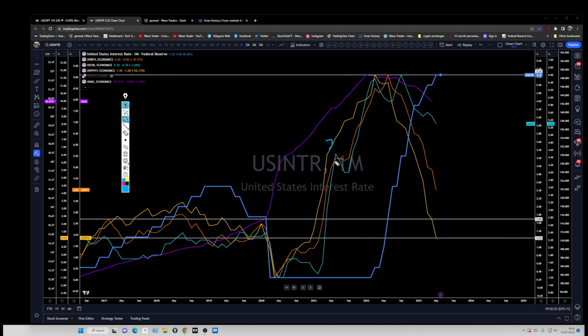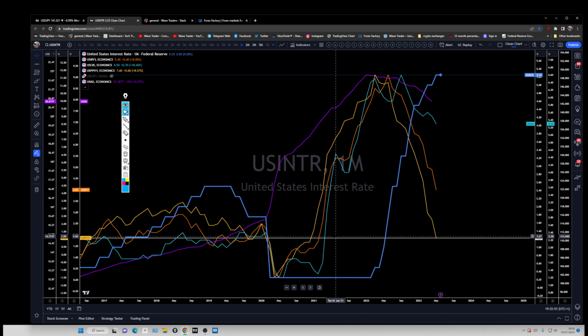PPI went higher, this yellow line. PPI went higher, CPI went higher, and then core inflation went higher. So all three inflationary lines went up aggressively. Then what happened after that? We have seen that the Fed started to raise the interest rate. They started to catch up with inflation, to fight inflation. Now what's happening right now? That's the question. The fight with inflation is almost over.